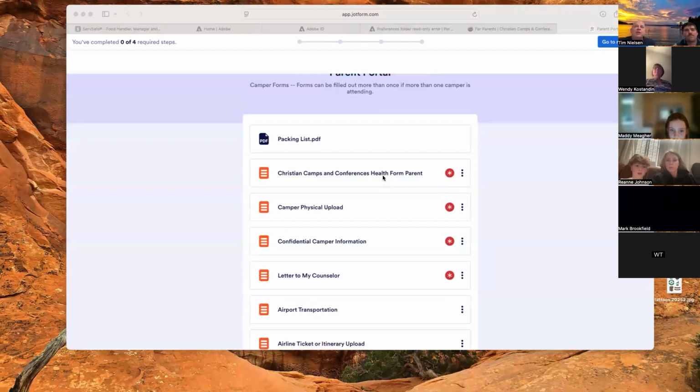So the path will link you to this page in which you can find a packing list, the portion of the camper health form that can be completed by the parent, the area to upload the health form from a physician, and the camper confidential information, which is an opportunity for you to share some details about your child with their counselor before they arrive at camp. And that helps us to get to know them and helps the counselor to get to know the kids that will be in their cabin.